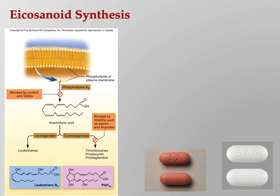So this is a great slide, actually. That diagram on the left is incredibly informative, and it's going to explain something really important. We'll see right now. Anti-inflammatory drugs interfere with eicosanoid synthesis, all right?